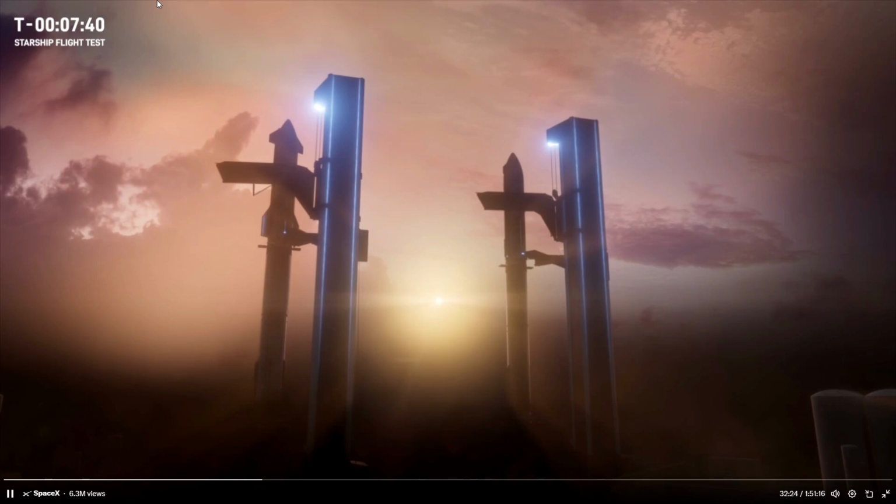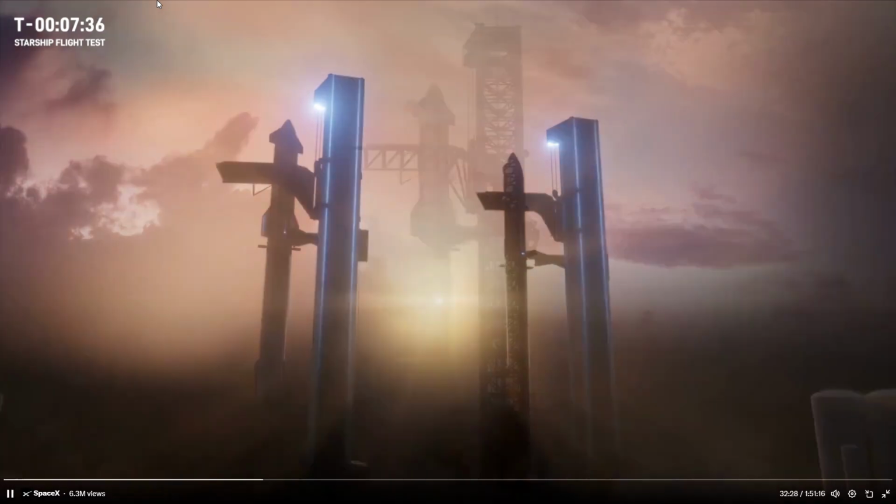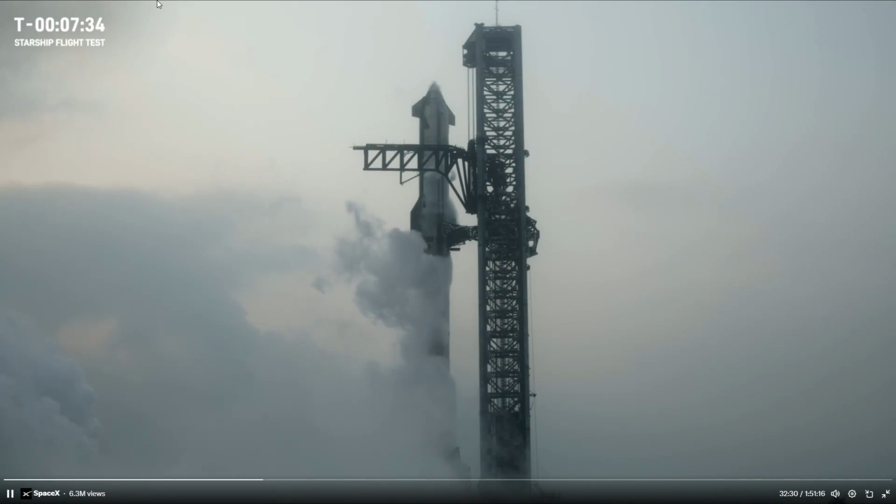In fact, we recently upgraded the actuators in the chopsticks, which are responsible for swinging those arms in for a catch. And we'll be testing an operational step on this flight by moving the chopsticks to the catch position immediately after Starship flies away. That's going to be really incredible to see.